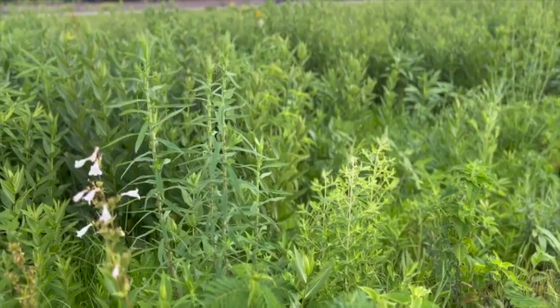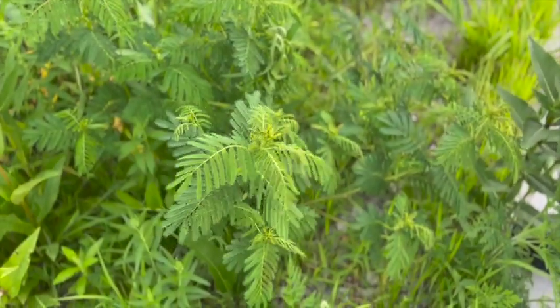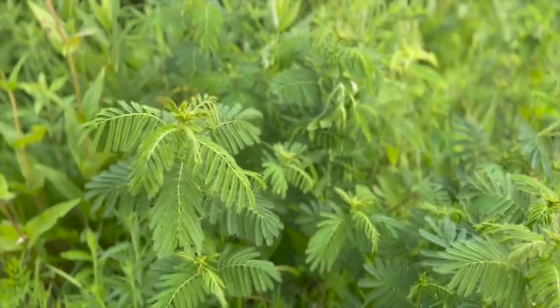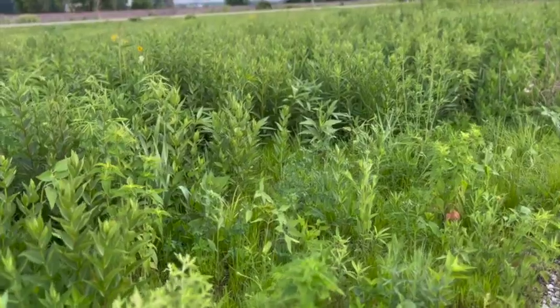The ferny foliage here is one of our many prairie plants, prairie mimosa. There's a little white fluffy flower head later on, and we have a lot of it out here. All kinds of different things.